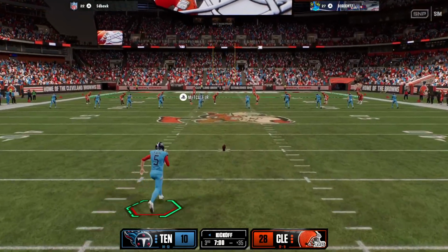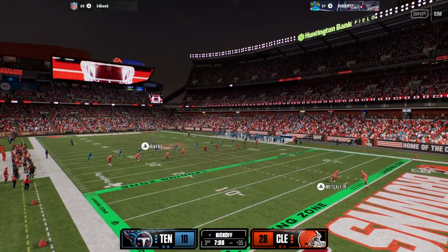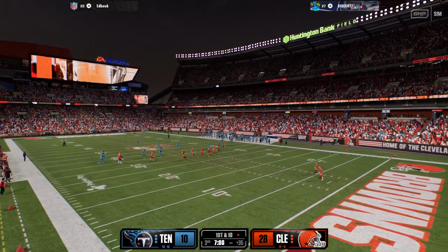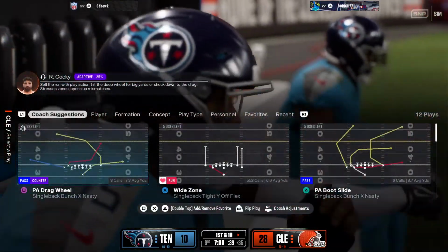Very one-sided first half of action. Will we get a turnaround? Let's find out. The third quarter is underway. And that one is through the back of the end zone. It is a touchback.